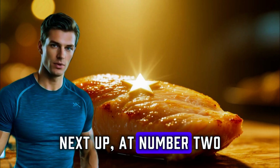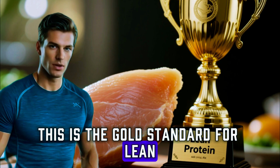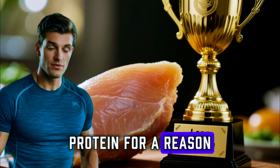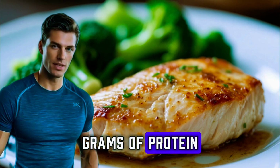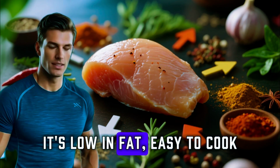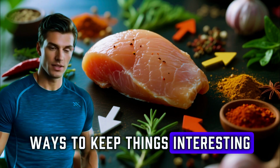Next up, at number 2, we have chicken breast. This is the gold standard for lean protein for a reason. A single 3.5-ounce serving can give you over 30 grams of protein. It's low in fat, easy to cook, and can be seasoned in a million different ways to keep things interesting.